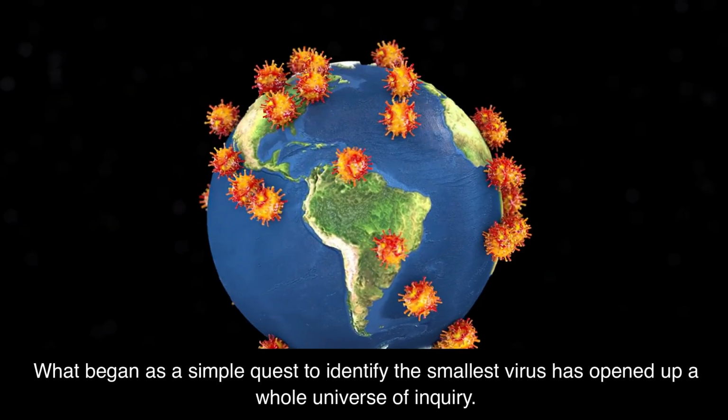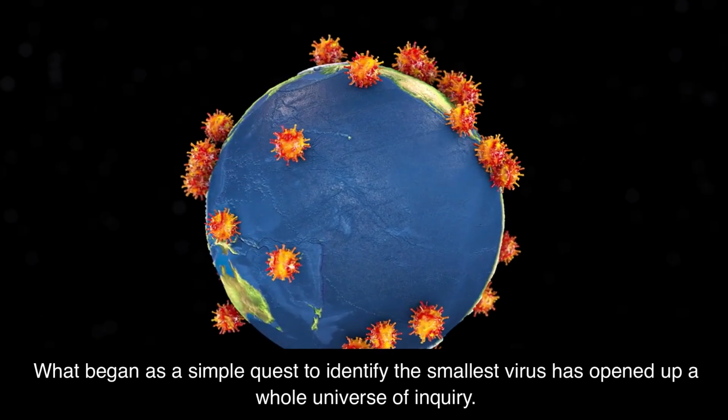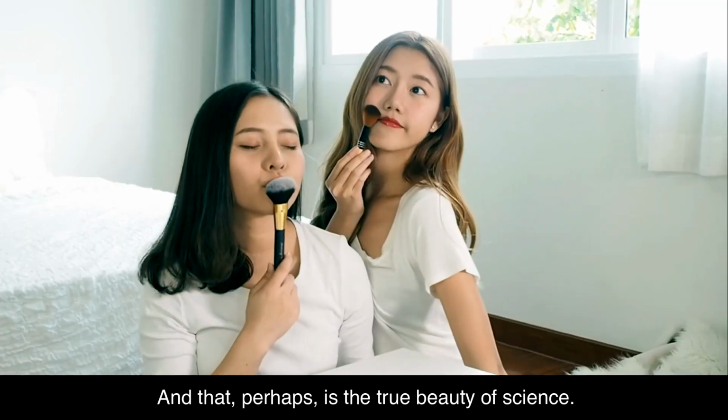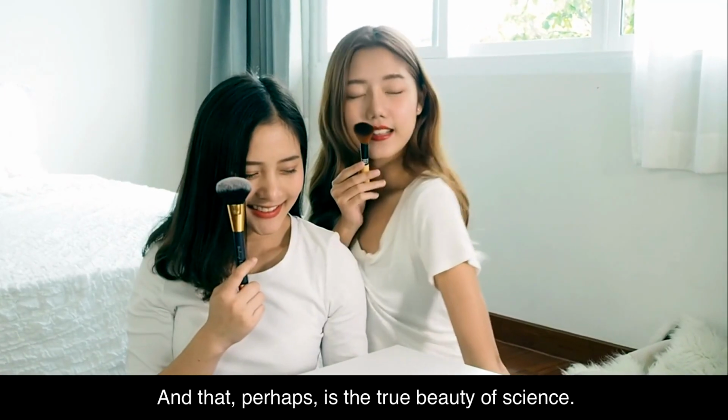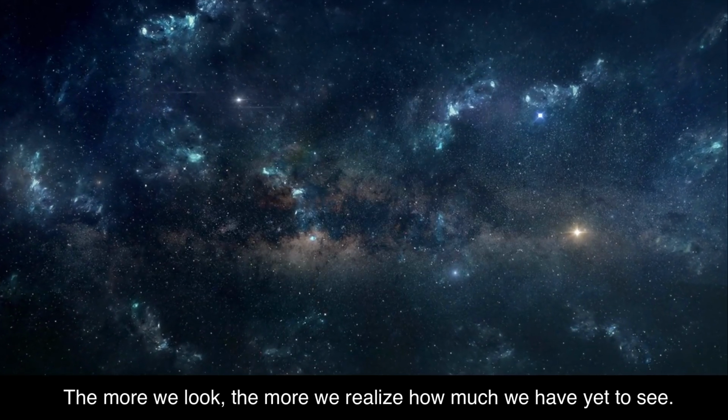What began as a simple quest to identify the smallest virus has opened up a whole universe of inquiry. And that, perhaps, is the true beauty of science. The more we look, the more we realize how much we have yet to see.